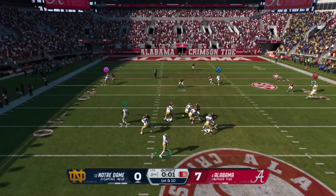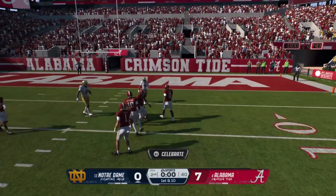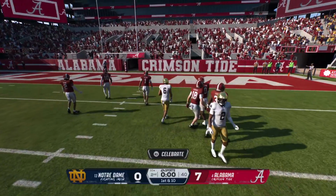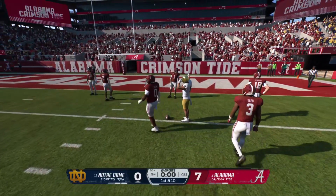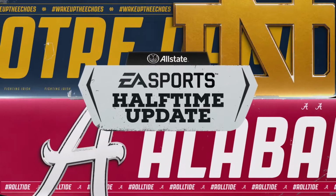Dropping back. It's Carr. Lets it fly to the wideout. Catch made on the right side. That's a big gain. They finally make the stop there after a huge gain, but that wraps up the first half. And that will do it for the first half here.